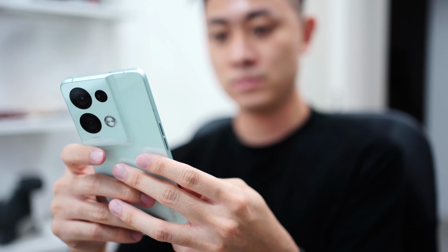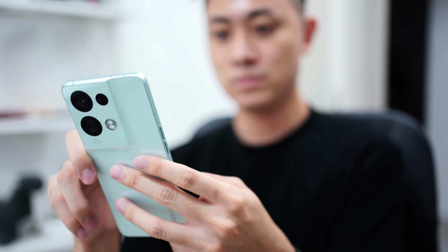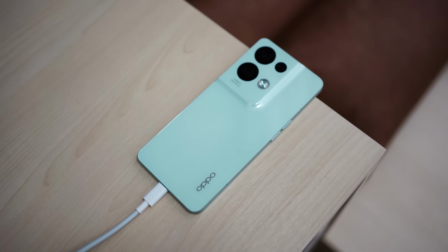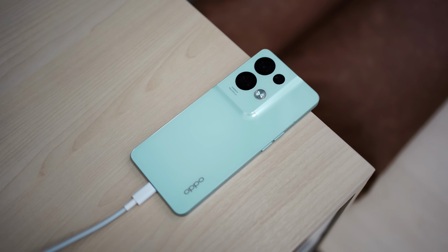So this allows me to play all sorts of games, take all kinds of pictures outside without having to worry about my battery dying, because I know for a fact that even if I have very little battery remaining, all I need to do is plug in the charger, about 10 or 20 minutes and I'm good to go for the rest of the day. And that's not what you can say about a lot of phones out there, even for flagships today, for their charging speeds.